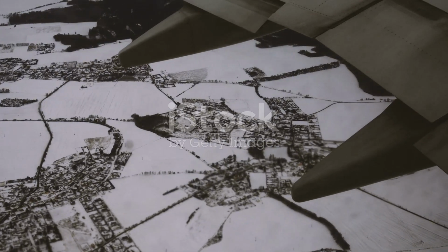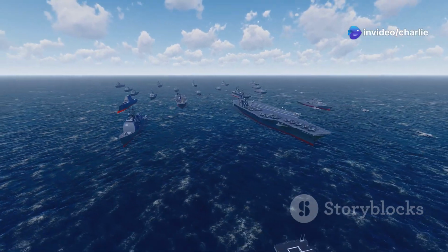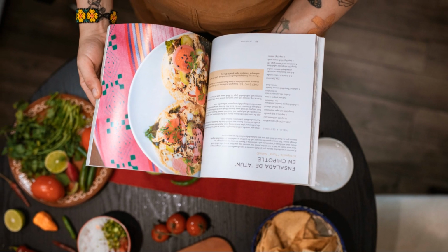Section 5. A Legacy of Sustenance, the 1945 Navy Cookbook. Let's take a trip down memory lane. The year is 1945. World War II is raging, and the US Navy is fighting on multiple fronts. Food is scarce, and feeding a fighting force is a matter of national security. Enter the 1945 Navy Cookbook.